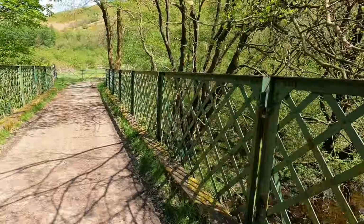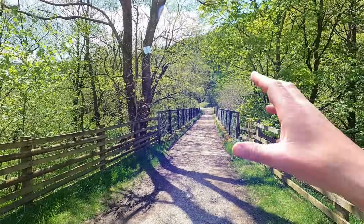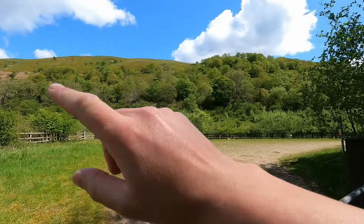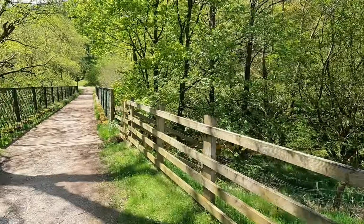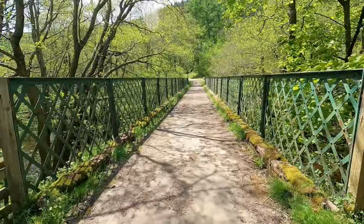I'm going to take you over this bridge and see what it looks like on the other side. So this is the other end. We've crossed over. Now this is not the route we're taking. This will take us up towards the A57 just over there, but we're going to go back over the bridge and follow the path up to meet up with the Ashop again. We're going to leave it momentarily. I do find this fascinating, this bridge.